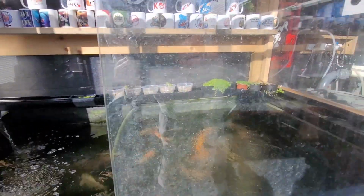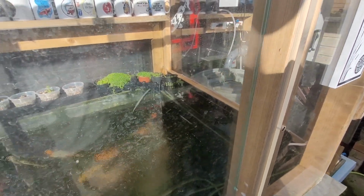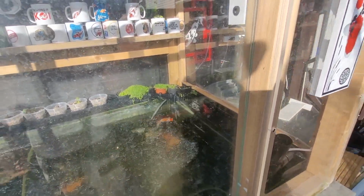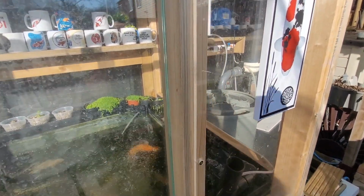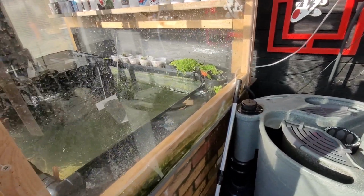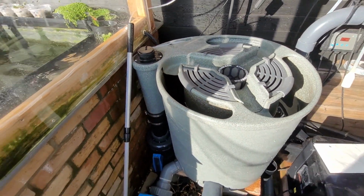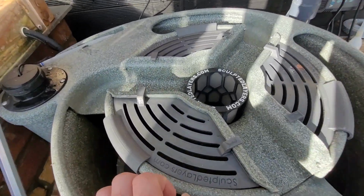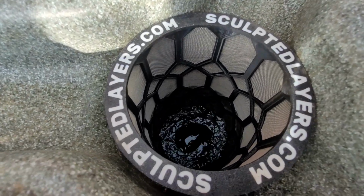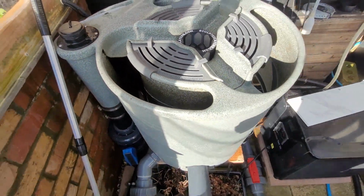I had no idea how much muck would collect in the upflow river. So note to self, that needs cleaning out quite regularly. But yeah, it's all now clean and pretty in there, and the Eazypod is getting dirtier and dirtier as we go, and that's clogging up an absolute good one. So I might even do another clean on this later today.